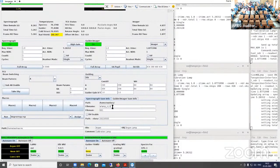So if you keep the file name blank and the file number running, you don't do that. Suppose I am taking an argon lamp spectra, name the files like this: argon lamp, then the mode in which you are taking it, cross dispersed, then the slit size and the gain.